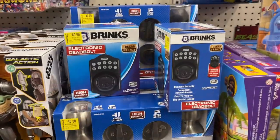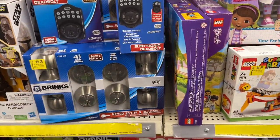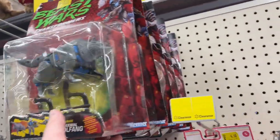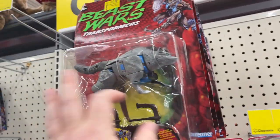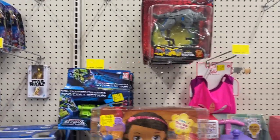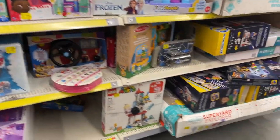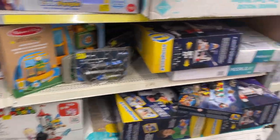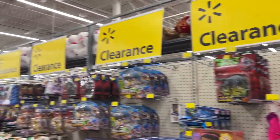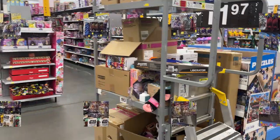Still got some Lego going on. Got Brinks. Need a new lock up your toys. Lock up those toys. There's some of our shipper Transformers. I don't think it's $27.98 clearance. You tell me. Well, Mario Legos. So yeah, that's just the clearance aisle. Let's go see if there's anything in the main toy aisle.